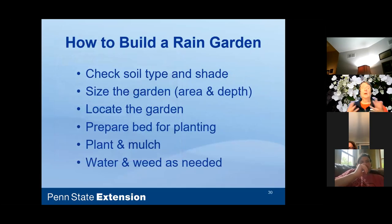So, how are we going to go about building a rain garden? Well, pay a little bit of attention to the type of soil, how much shade there is in the area, because the type of soil, but especially the sunlight, is going to impact what kinds of plants you put in the rain garden. Decide on a size, and we'll talk a little bit more about that. Where would be a good place to put it? Think about the slope of your land. And you say, well, my land's flat. Well, it probably isn't flat. Look at it again.